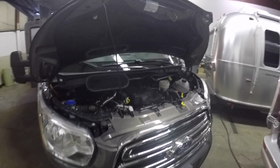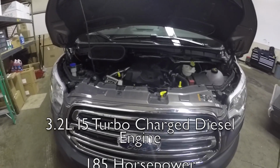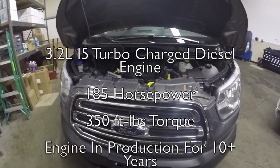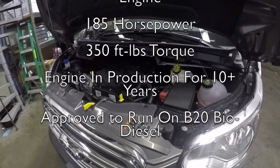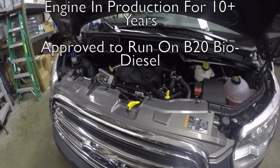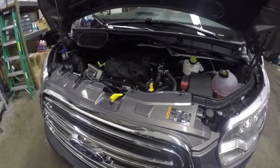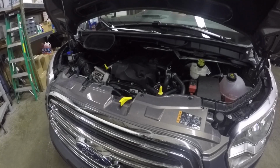The Winnebago Fuse is well equipped with a 3.2-liter i5 turbocharged diesel engine, which has 185 horsepower and 350 pounds of foot torque. This engine has been in production for over 10 plus years, and it's one of the only Winnebago chassis motorhomes that's approved to run on B20 biodiesel. Now, before you drive off to your local restaurant and try and collect some of their cooking oil, actually there is a chemical process that needs to happen first, so make sure that you are filling up by an approved biodiesel supplier.